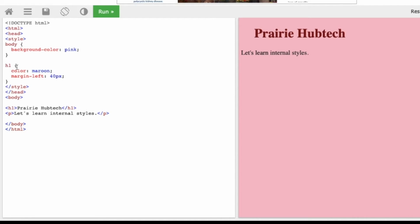Now let's look at H1. So H1, as we learned in HTML last week, is our heading. So this is where we say Prairie Hubtech. Now I can actually change this. The color is maroon. Well, let's say purple. All right, it's purple. And these 40px, these are the pixels. This is how big I want it. So the really wonderful thing is that there is a heading size, so it has its own intuitive sizing. However, I can change that with CSS. So let's try 50 pixels.